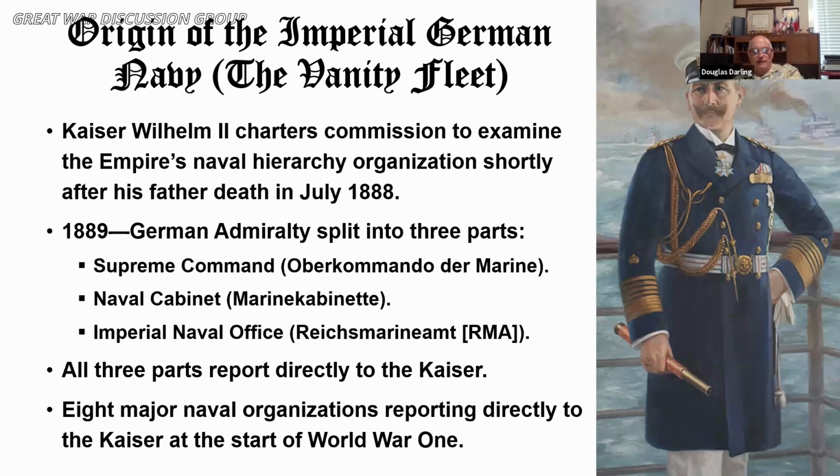Amazing, when you commission a study, the study usually comes back with the conclusions you want in it, in many bureaucracies at least. And the Admiralty gets split into three different parts. The Imperial Navy Office, which plays a large part in the German Imperial Navy saga, was formed then. They all reported directly to the Kaiser. That would be great if Wilhelm II was actually an individual who was willing to devote time, energy, and effort into doing the coordination necessary to have a Navy.